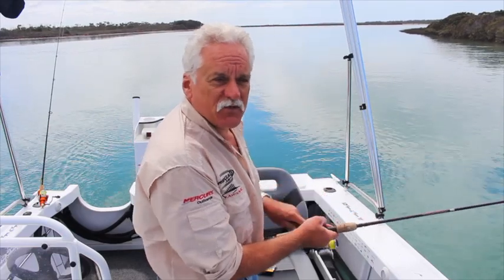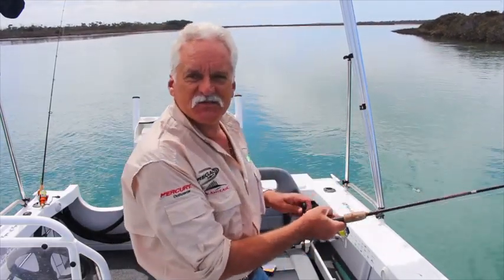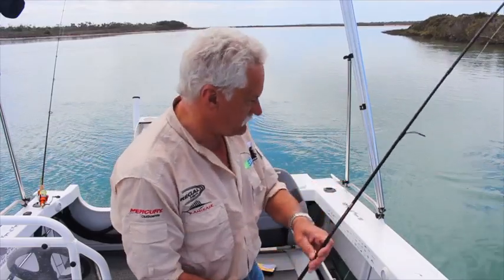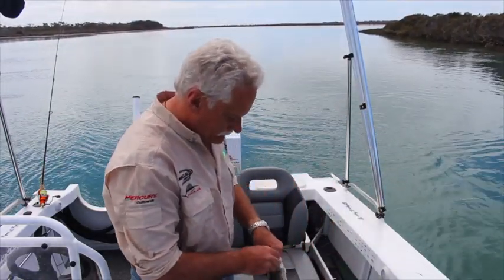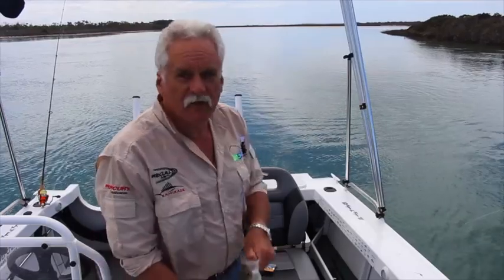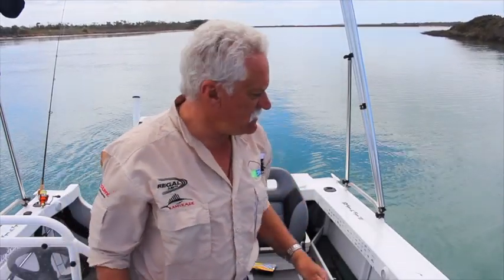But in the meantime, I thought I'd show you one of my favourite fish, which I hope is one of these, what I've got on. Yes, it is. It's an estuary perch. I'll land this guy and show you. Won't be long. There's that fish. Beautiful little estuary perch. Probably, I don't know, 36, 37 centimetres. He took my plastic with him.